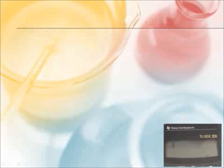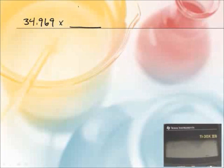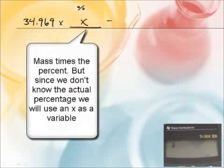Okay, so what you're going to do is take the weight of the first one, Mr. Sams? 34.969. And that's going to be times the percentage, right? Right, which we don't know. Can we call it X? How about we call it X? All right. So if we multiply those together, that would be 34.969 times X, or 34.969X. Yeah, that's pretty easy, isn't it?